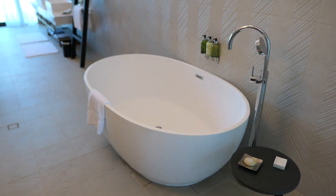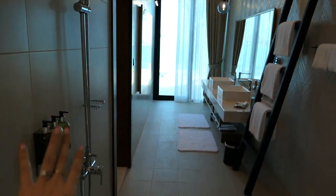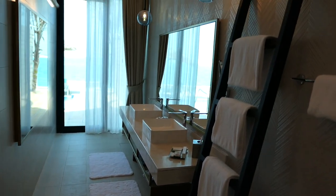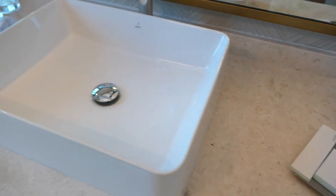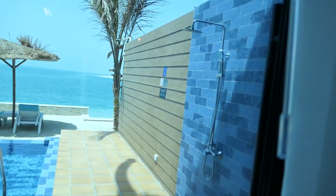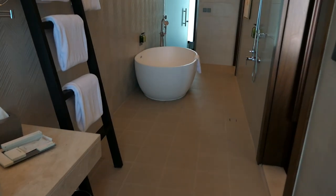And then we'll move over here, and I think I'll show you the bathroom first. The toilet over to the side here, and then you have this gorgeous bathtub and a very long bathroom. The shower is just open onto the floor. We have his and her sinks with a lot of extra towels, and you have bath products here, and the bathroom opens up onto the pool lookout, and you have an outdoor shower as well. But let me bring you into the room.